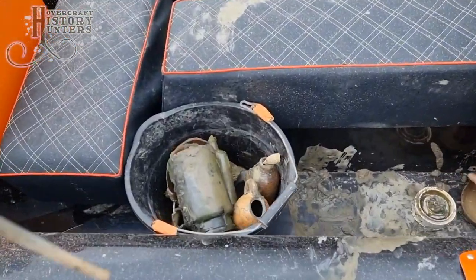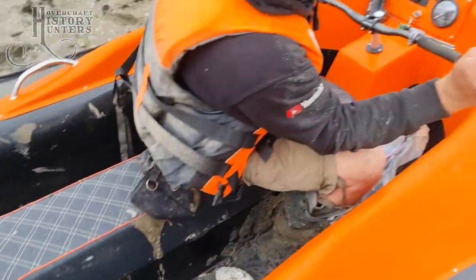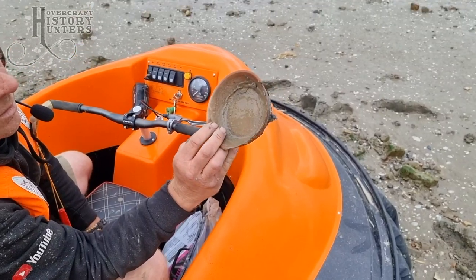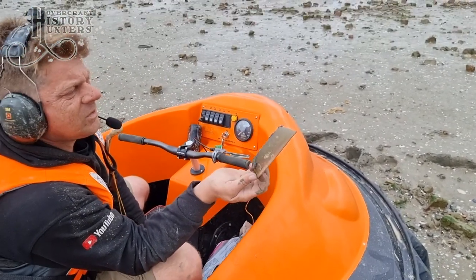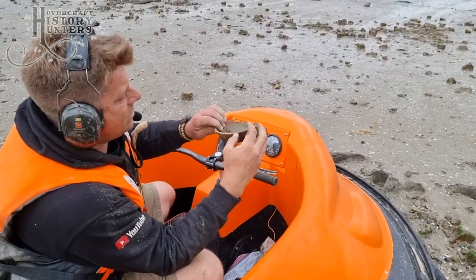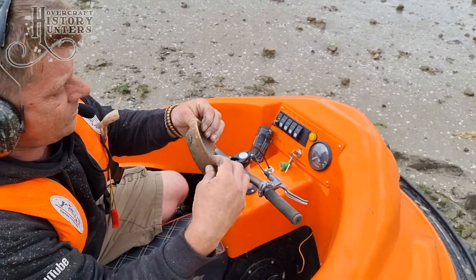Right, this is our bucket of iron so far, going well. Right, I'm not too sure what that is. If I found that on the Thames, I'd say it'd be an Indian offering. Not Thames in London. It's a dog bowl. Is it a dog bowl? No, I don't know. It's a shallow bowl. It's probably just a little bowl for herbs and stuff. We'll have to get that checked and verified. We'll take it. It's not too big. We don't mind that.